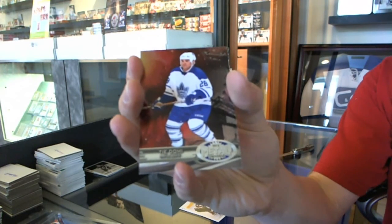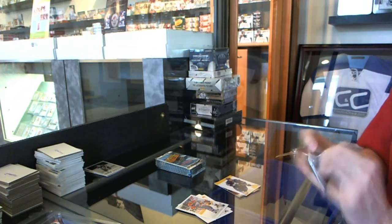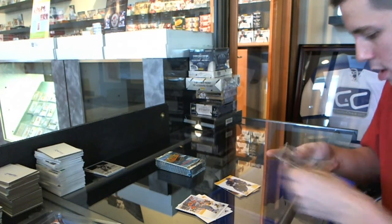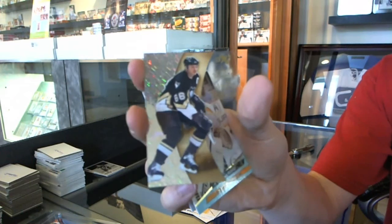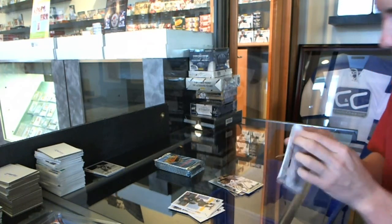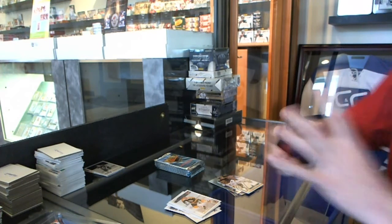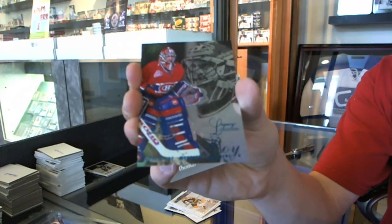We've got a metal universe for the Toronto Maple Leafs, Ty Domi, and a retro for the Leafs, Jake Gardner. We've got an EX for the Pittsburgh Penguins, Mario Lemieux, a retro for the Predators, Pekka Rinne. We've got a Flair Showcase Blue, numbered to 150 for the Montreal Canadiens, Patrick Roy.